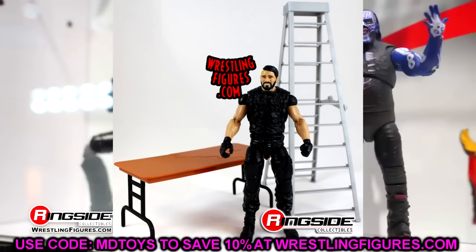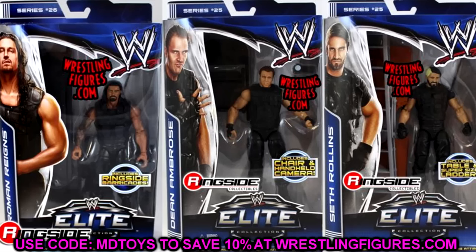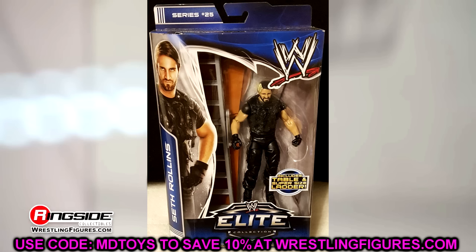Now, this figure is not bad per se. It's got the short sleeve black shirt, so the shoulders are going to be black so that it looks like he's wearing one of those Nike Pro Combat tight deals underneath his vest. But the thing about that is that we've already seen a Greatest Hits Seth Rollins, and that was a Seth Rollins in Shield gear as well.